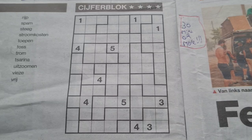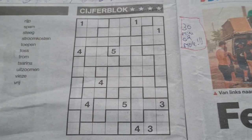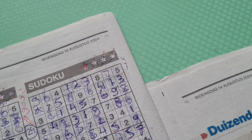The fourth and last puzzle is a Jigsaw Sudoku, a.k.a. Tectonic. In Dutch, they call it cyber block. In Japanese, Suguru. In the additional of today's newspaper on Wednesday. Yes, it's Wednesday, August the 14th, 2024.